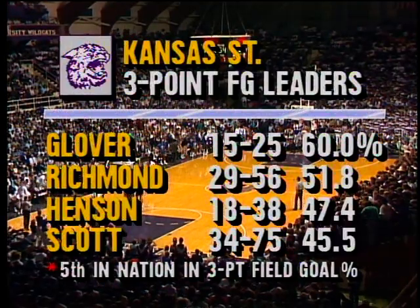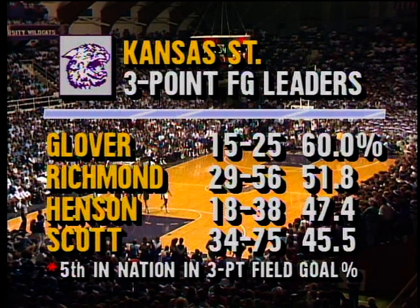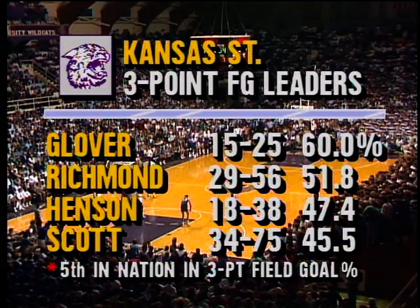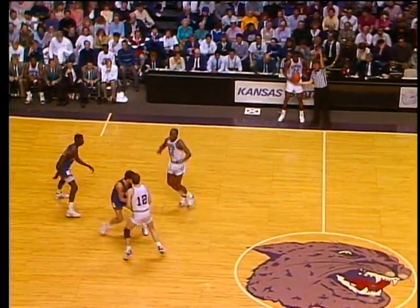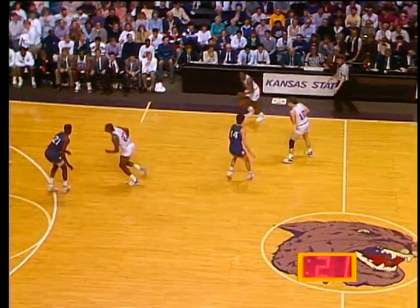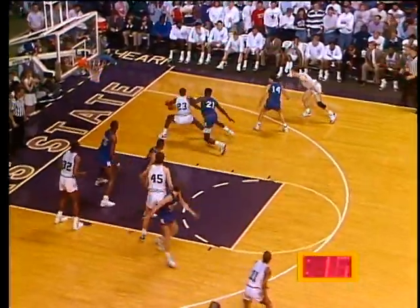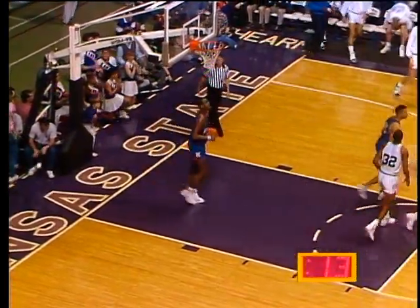Okay, Kansas State down by 3. This is what they've done from three-point land. Glover, Richmond, Henson, Scott, anybody. Fifth in the nation. Everybody but Meyer is going to do it. 21 seconds left to go. One of them's got to make it, and the Kansas defense knows that. They've got to extend that defense. Put the pressure on outside. Now they're going Richmond inside. He's got it. 13 seconds left, and a timeout by Kansas State.